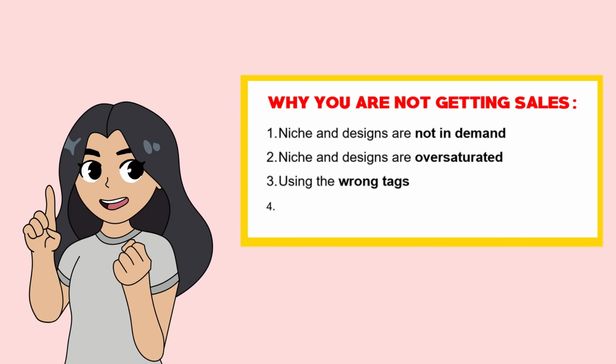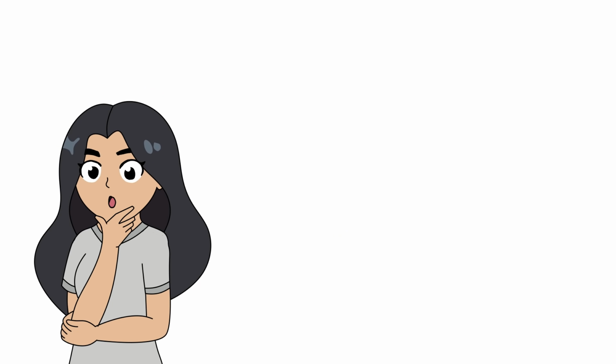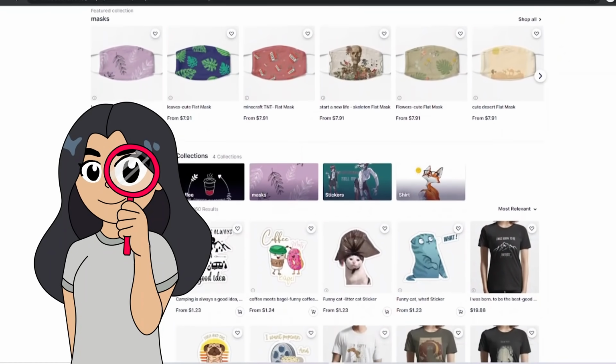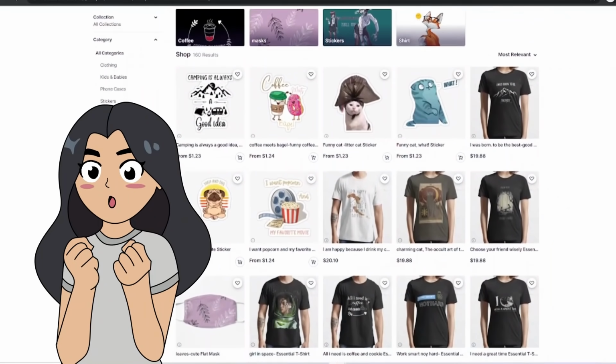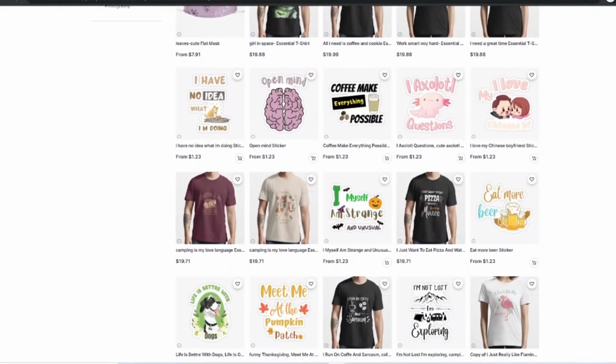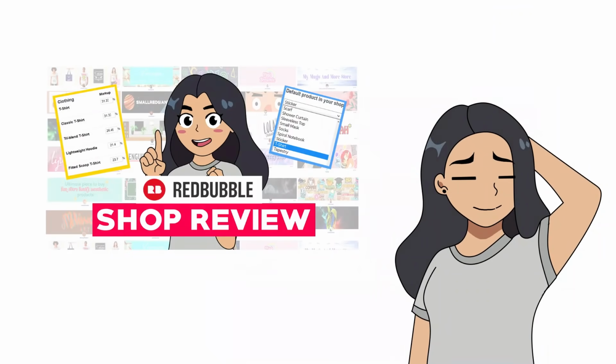And the last reason why you are not getting sales is because your shop does not look appealing to customers. First impressions are important and vital in print-on-demand. How your Redbubble shop looks is critical. It is all about using the right graphics and words to convince passing customers to make a purchase. Your shop should attract potential customers and also provide great user experience. I won't be discussing this in depth because I also made a separate video about it where I closely inspected several ways on how to improve your Redbubble shop. So make sure to check it out as well.